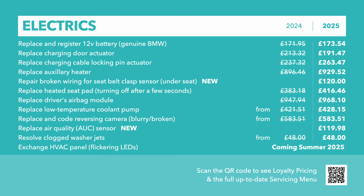There's a lot of things which are, for example, the heated seat. And actually, we can move on to that. The heated seat was £383. Now £416. So actually, that's one of the ones where I've increased the labour from 2 hours to 2.25. That's a very fiddly job.